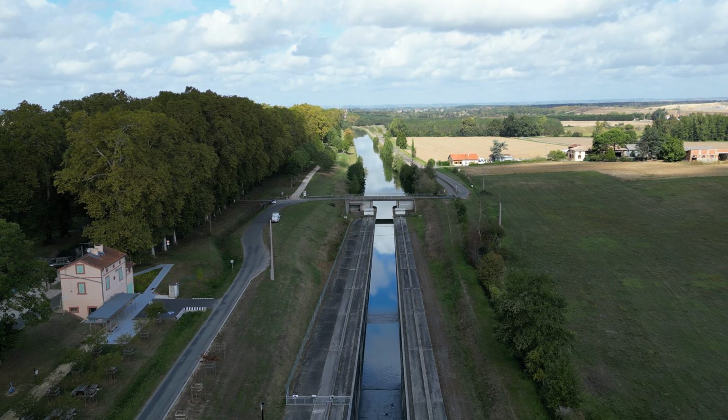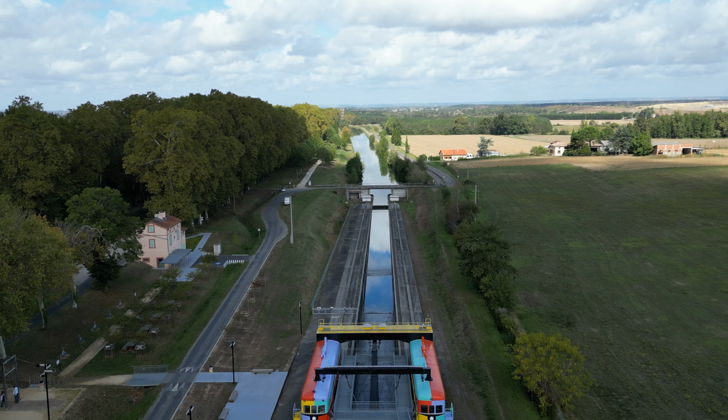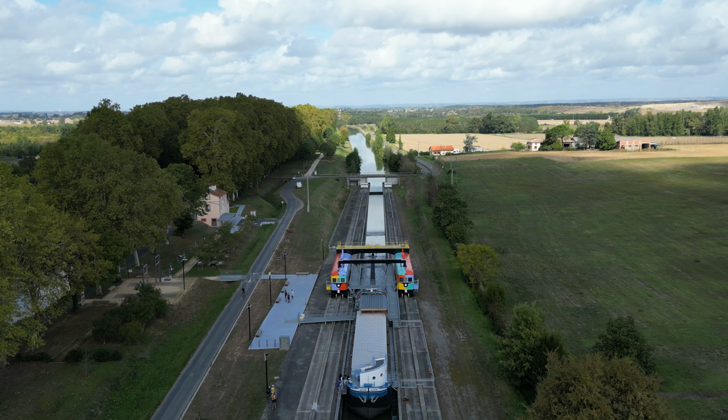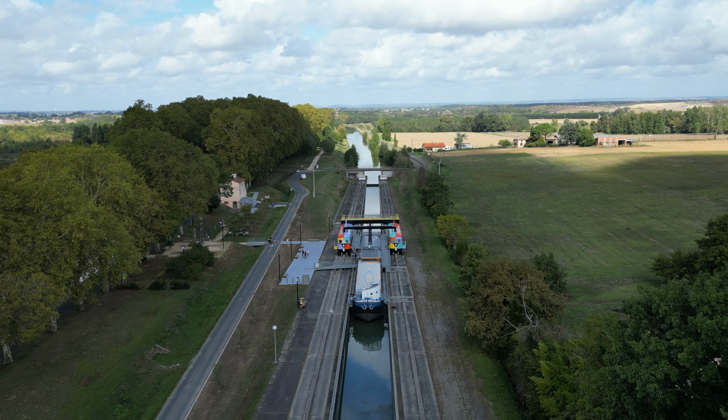The system basically works by allowing a boat to float through this piece of canal, so just beyond the 2 locomotives. Then behind the boat a door is closed, which traps a kind of wedge of water on which the boat is floating.